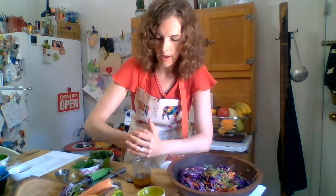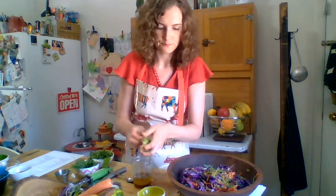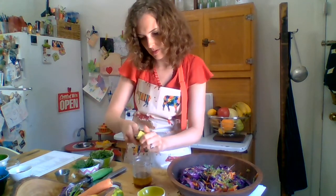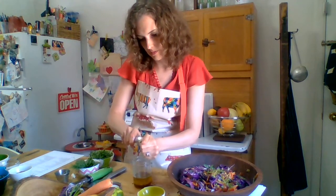And lime is obviously rich in vitamin C, right? A vitamin important for our immune system. It's an antioxidant, which is a good component of an anti-inflammatory diet. And it just tastes great. Just gives it, again, a pop of flavor without any added fat, salt, or sugar.